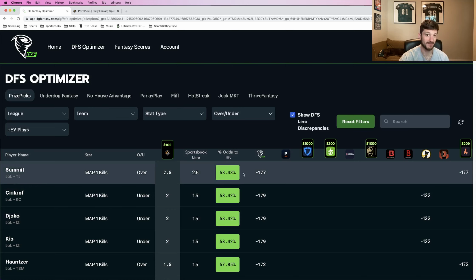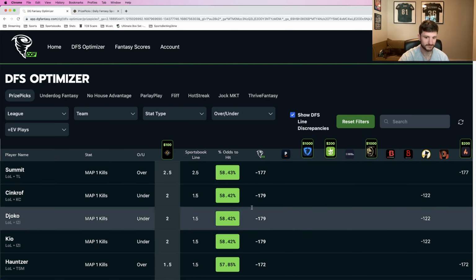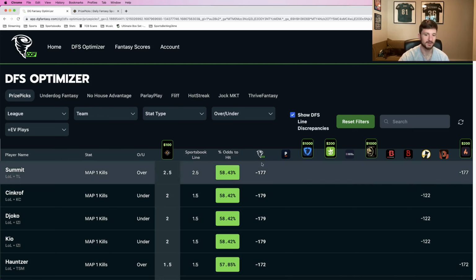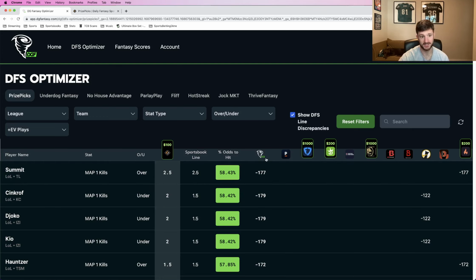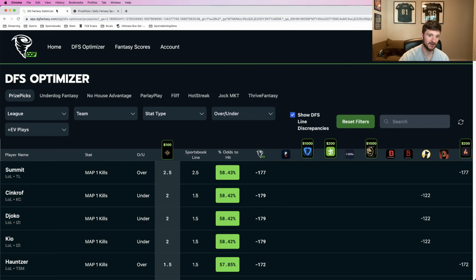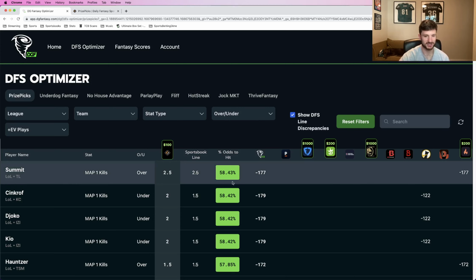All the plays that are the best, the highest green, are all because they are the most likely to hit, which again is just backed out from these DGF odds here. So now that we know you want to play 6 picks, and that literally you're just looking for plays to hit, that's the hard part. The easy part is just putting these plays into PrizePicks from DGF.